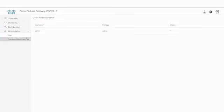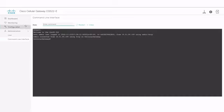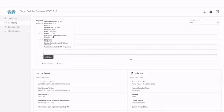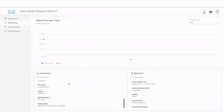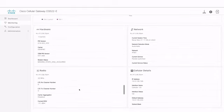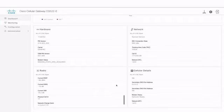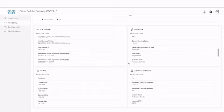And last, users and a local CLI. The CLI never goes away when talking about cellular gateways and Catalyst. So we have access to that as well. So here we will see a chart of the signal strength of the device. And it's my colleague in the US who has created this video, so it will all be US-based data that we looked at here. So a lot of details around both the radio and the cellular side, and of course the network. Very short, very nice demo of that.